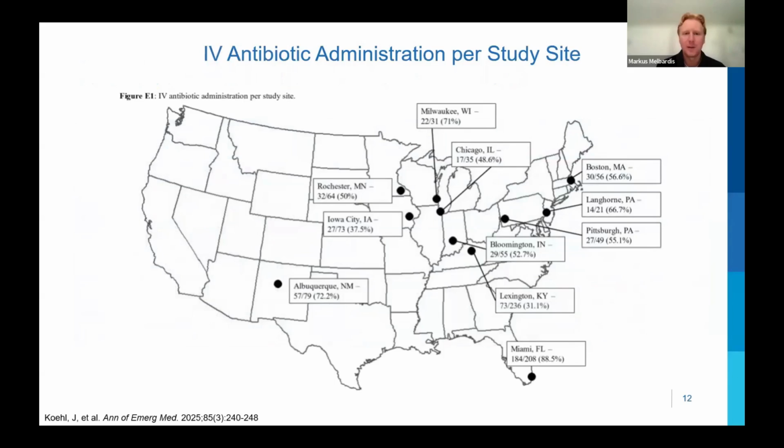Now, I do think it was interesting they were able to break down the administration of IV antibiotics per site. And you can see that the majority of these centers had roughly 50% of IV administration, with the majority of patients in the study actually being enrolled from Miami, Florida, and they had an 88.5% use of IV antibiotics.